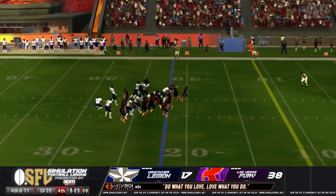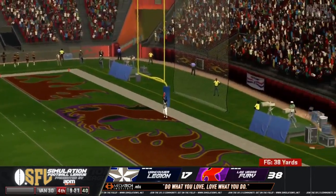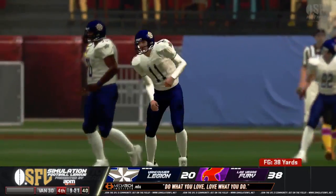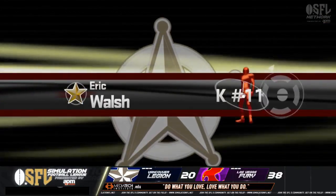AJ Levy says it's not pink. Well, I don't know. But on that note, 38-yard field goal is good. Eric Walsh celebrating the kick.